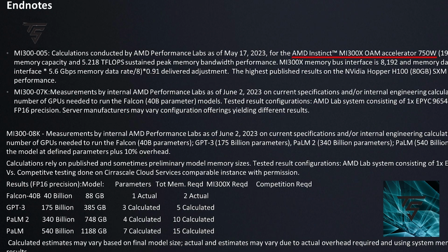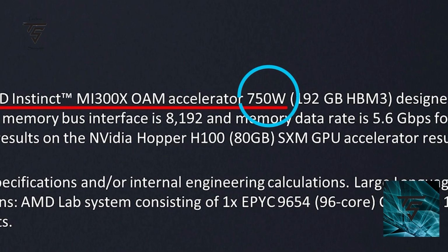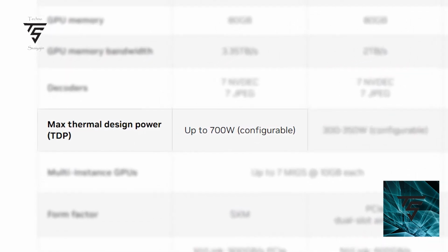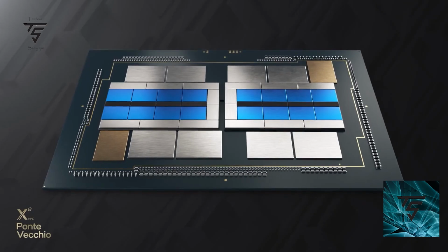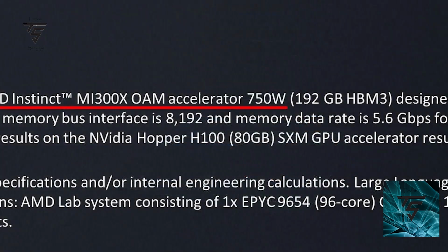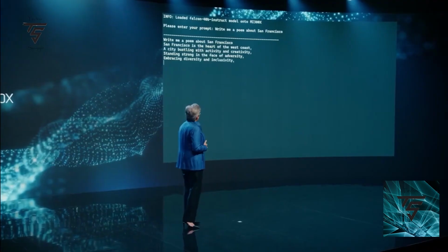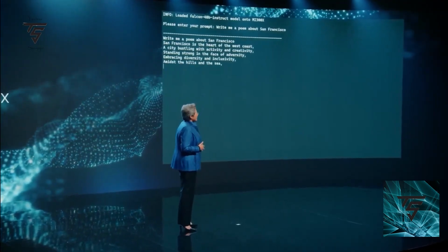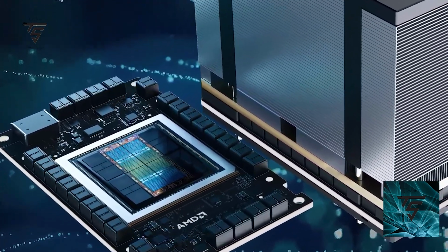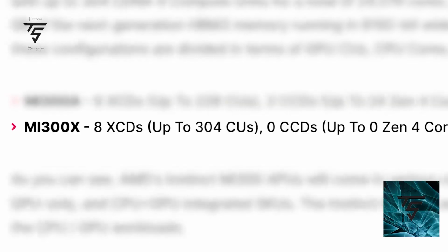During the end notes, we saw that the MI300X accelerator is set to be 750 watts, which is okay according to me, because the DGX H100 by Nvidia is also 700 watts, and it's configurable. And Ponte Vecchio is also similar, 650 to 700 watts, so 750 watts is pretty nice because these are data center GPUs, and a data center requires that much power. But 750 watts, it's pretty high.